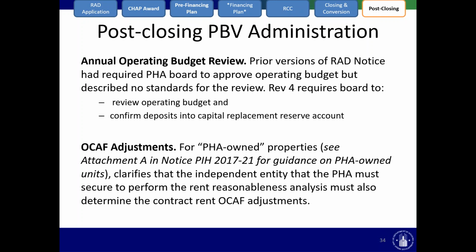On OCAF adjustments for PHA-owned properties, see HOTMA guidance in PIH 2017-21 on what is PHA-owned. Revision 4 clarifies that the independent entity that the PHA must secure to perform rent reasonableness must also be determining the contract rent OCAF adjustment.